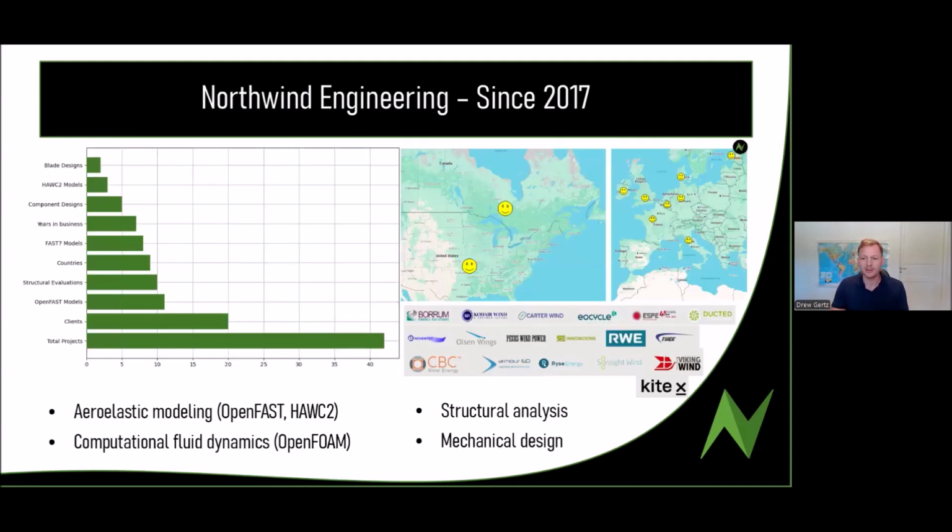So we've been around since 2017, as Daniel mentioned. Prior to that, I was working at Siemens Wind Power and the Danish Technical University in Denmark. We have happy, smiley customers all over Europe and in North America. Our bread and butter really is aeroelastic modeling. More recently, within the last year, we've started offering CFD services, which we'll talk about later. And we also do some structural analysis and mechanical design.